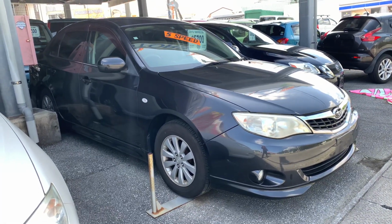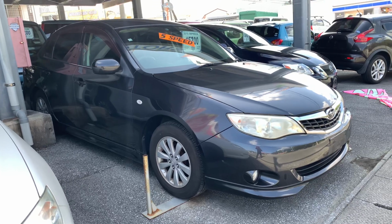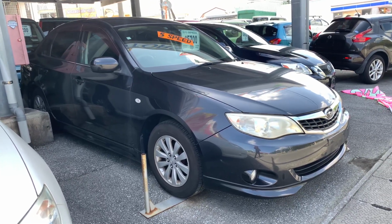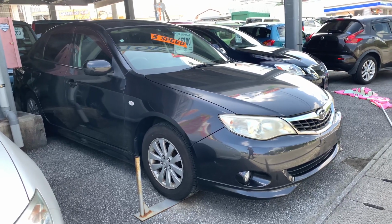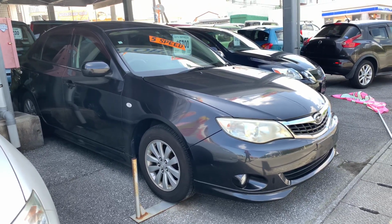Today I want to show you this 2010 Subaru Impreza Anesis. This car is a 5-speed with a manual transmission and it's an all-wheel drive. And the sticker price for this car is $5,300.